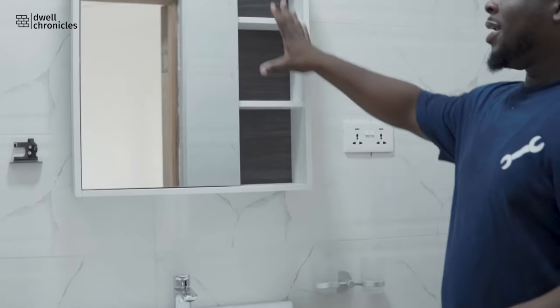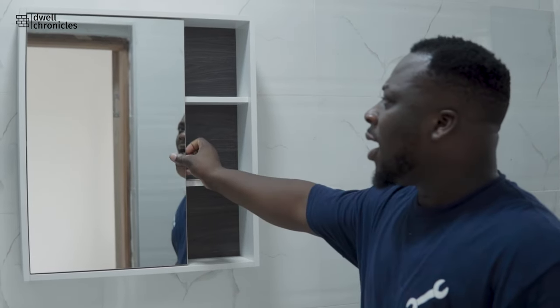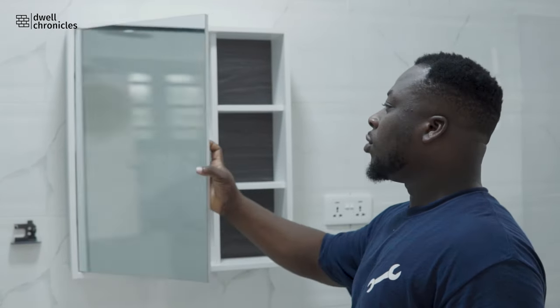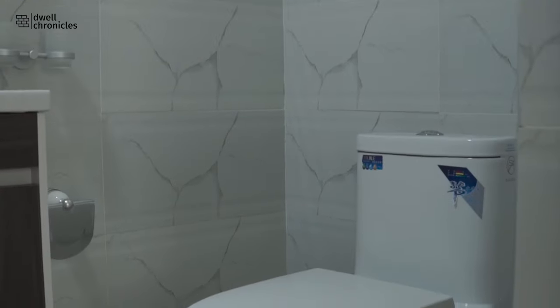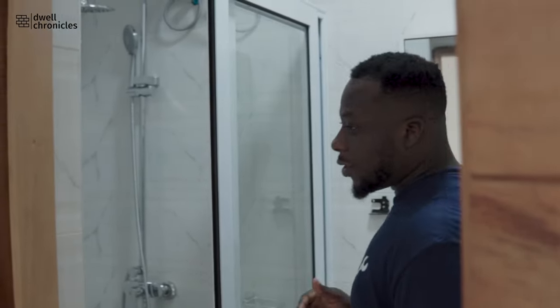Another mirror here. There are some compartments where you can fix your toothbrush and other stuff. I think you're not even going to keep your toothbrush in the washroom, but maybe you can fix it and cover it. This is a mirror also. You can see, right? When you have that, it shows you have some standards. So clean your face, wash yourself, keep yourself in check.